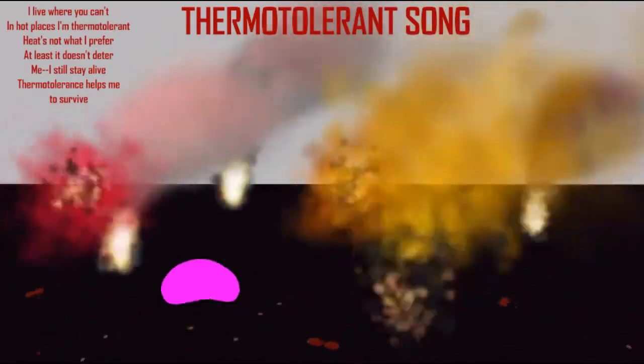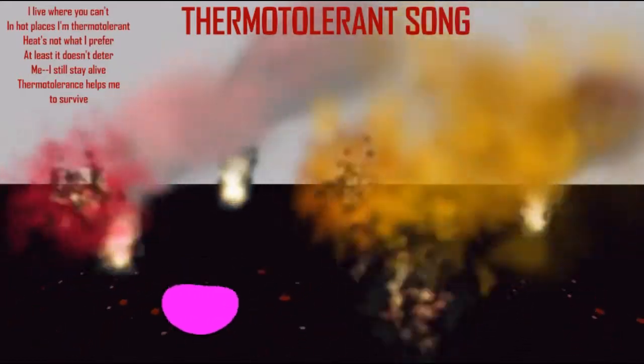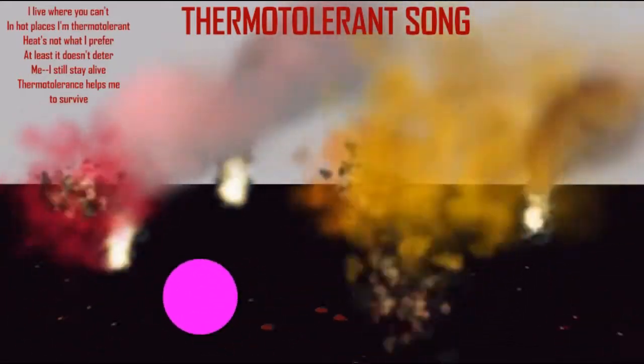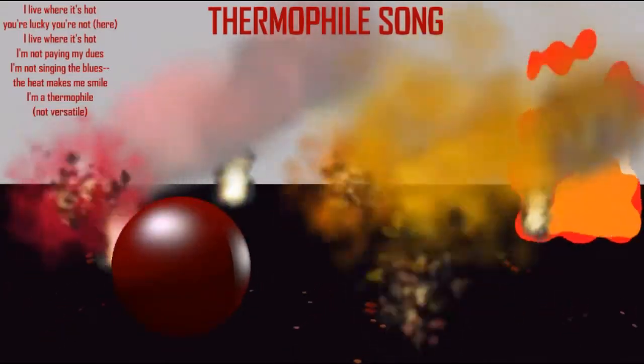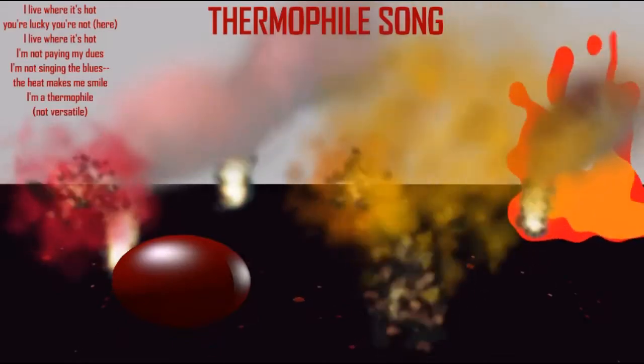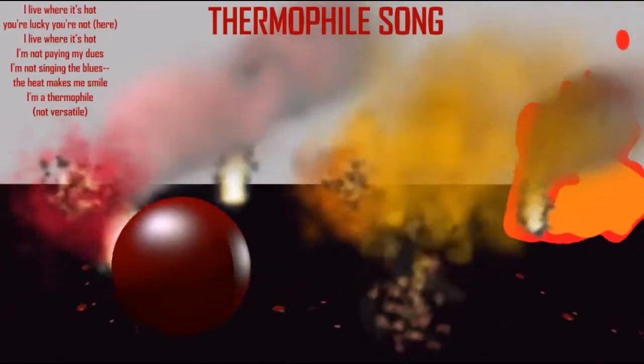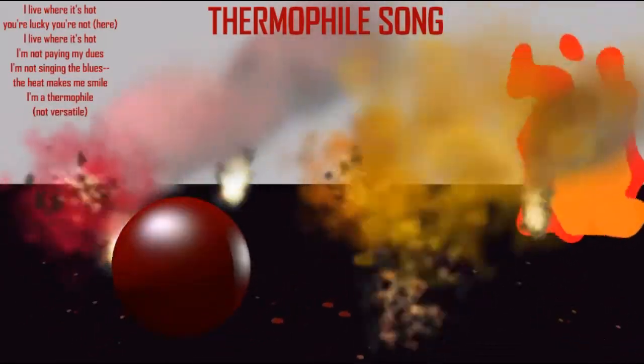There are bacteria which are thermotolerant. They can tolerate high temperatures. But then there are bacteria which are thermophiles, that prefer high temperatures. The word thermophile literally means heat loving. And so thermophiles prefer to live at more than 40 degrees Celsius. There are even hyperthermophiles which can live at over 80 degrees Celsius, even over 100 degrees Celsius. Perhaps the highest is slightly over 110 degrees.